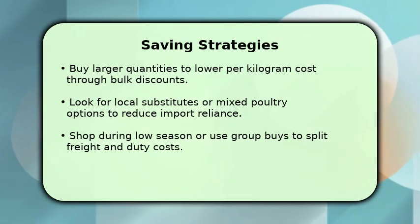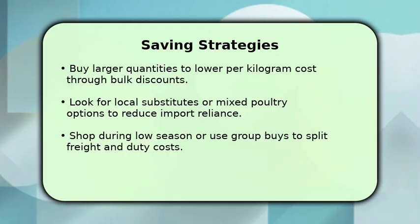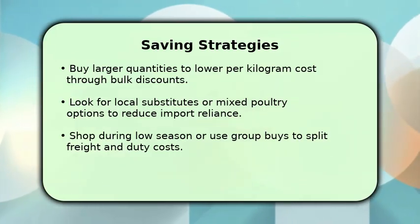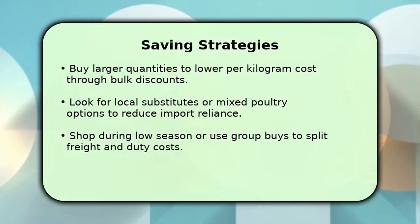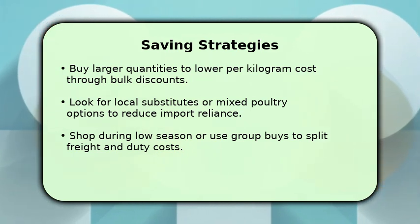Here are practical ways to lower the cost without sacrificing quality, delivered in a friendly, conversational tone. I'll recommend buying in bulk or joining group purchases to share freight and duty, and looking for local substitutes that mimic turkey texture and flavor. I'll also mention timing your purchase in low-demand months and checking for retailer bundles or discounts to cut per kilogram price substantially while keeping meals tasty.